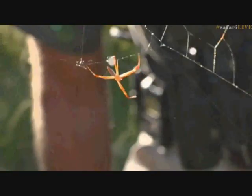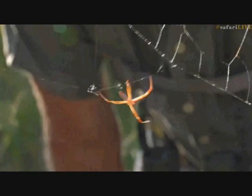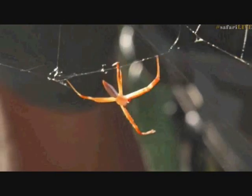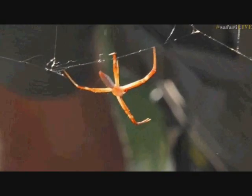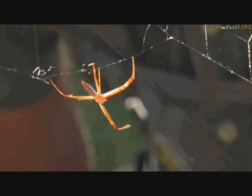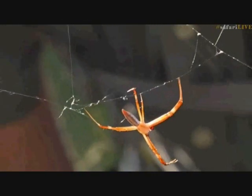This is the male garden orb spider, and although we do have garden orb females on the show from time to time, it's very rare that we actually get to show you the male counterpart. Now he would have had to have walked here. I still don't know how the males of these particular species of spiders actually find their way to the females.